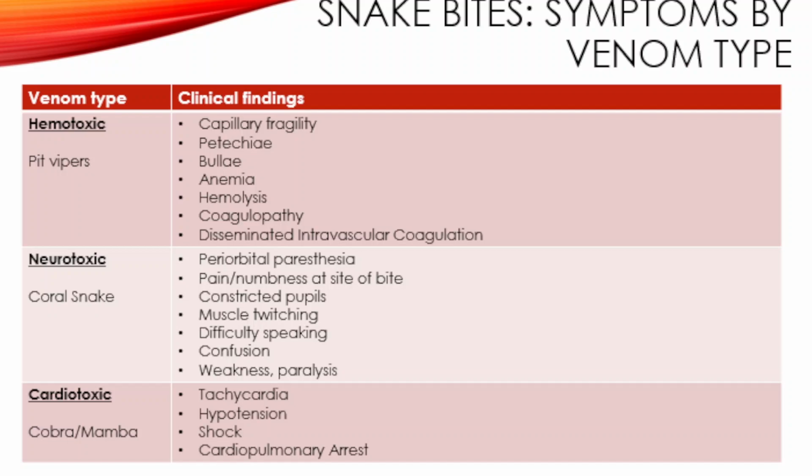And our cobras, or our mambas, which are not indigenous to North America, these are cardiotoxic. The patient will experience tachycardia, hypotension, shock, and cardiopulmonary arrest, and not many of these people survive. I had the opportunity to go to South Africa a couple times and see some black mambas in the wild, and they usually call them two steps because that's as far as you go before you're starting to have major problems.